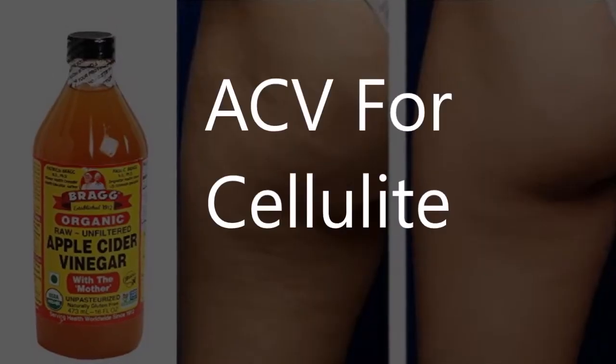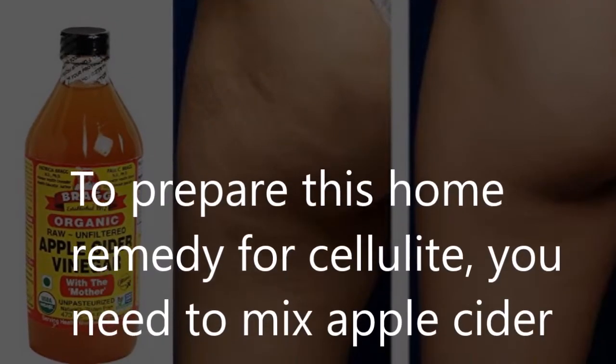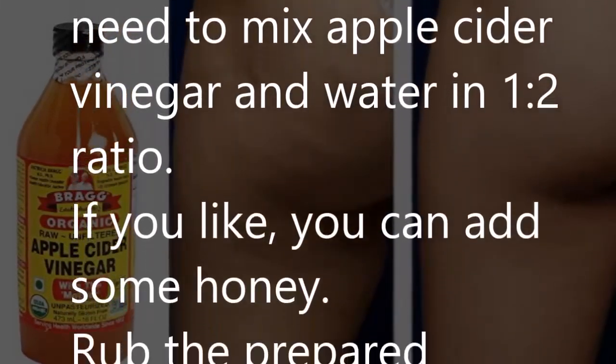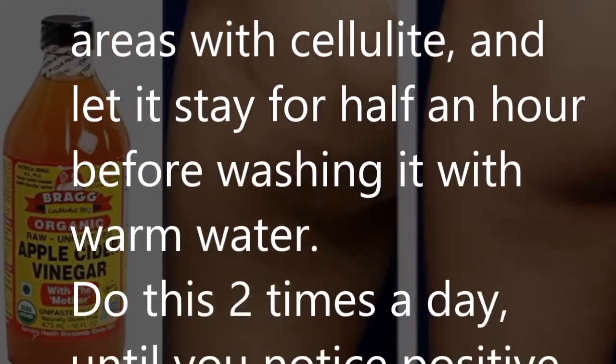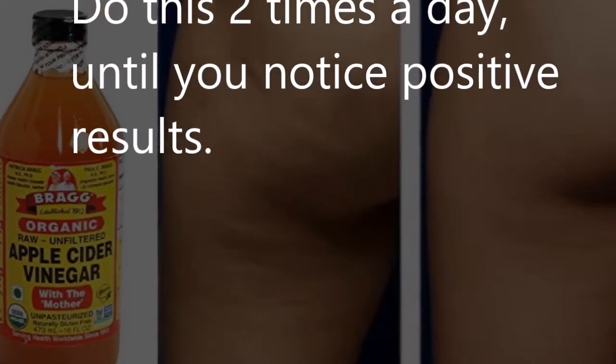ACV for cellulite. To prepare this home remedy for cellulite, you need to mix apple cider vinegar and water in 1:2 ratio. If you like, you can add some honey. Rub the prepared solution on the skin areas with cellulite, and let it stay for half an hour before washing it with warm water. Do this 2 times a day, until you notice positive results.